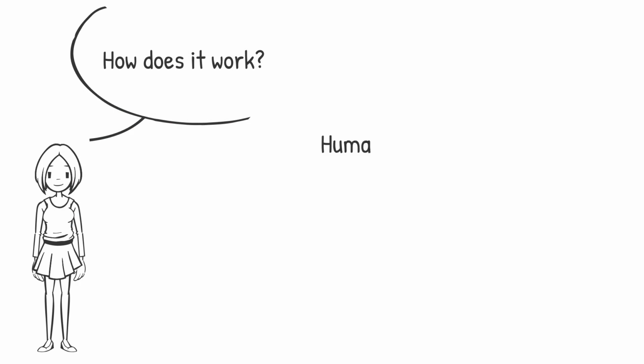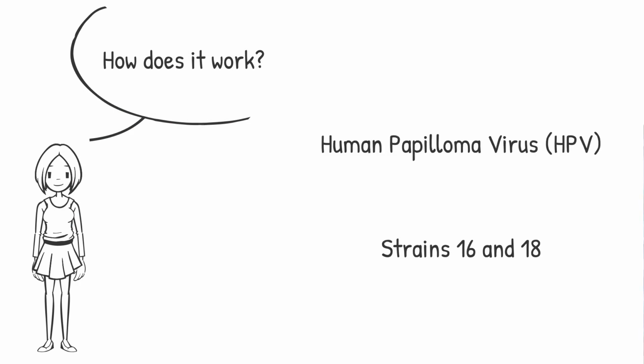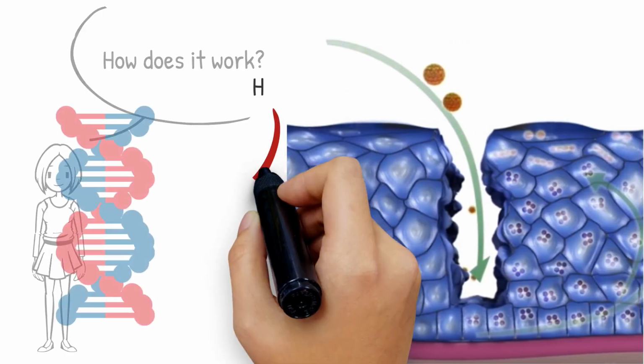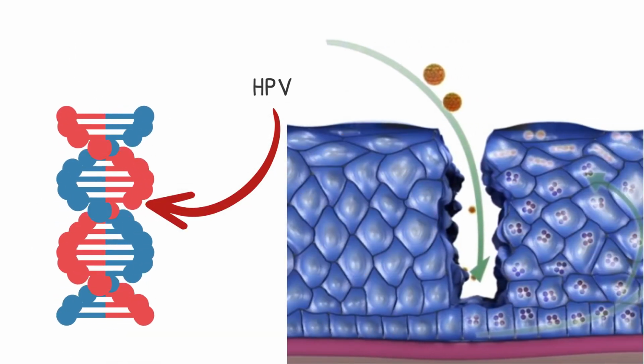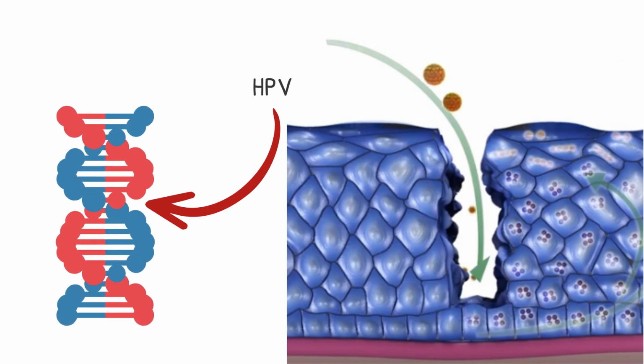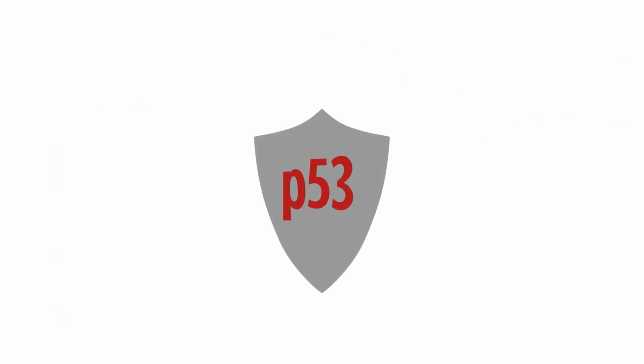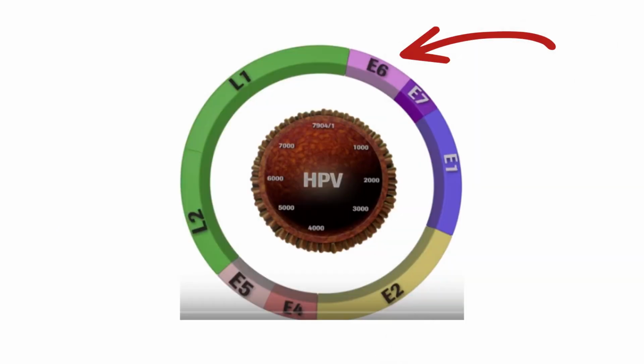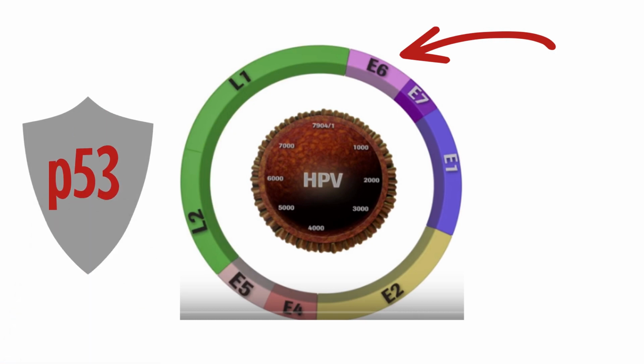Cervical cancer is caused by human papillomavirus strains 16 and 18. The virus is able to infect the basal layer of the epithelium and can then integrate into the host cell genome. The expression of viral genes and resulting products are able to deregulate host cell growth by binding and activating tumour suppressor proteins. An example is the E6 gene of HPV, which can bind tumour suppressor protein P53 and target it for rapid ubiquitin-mediated degradation.